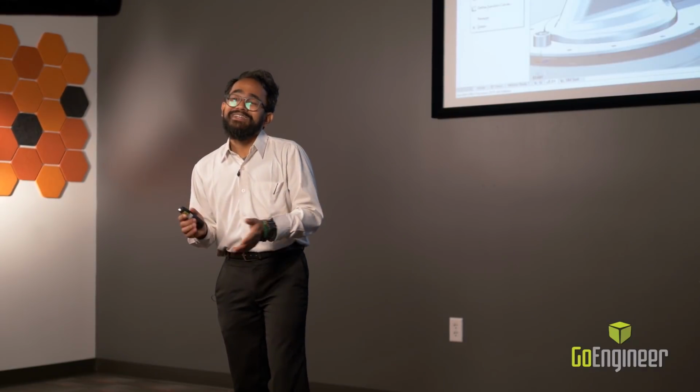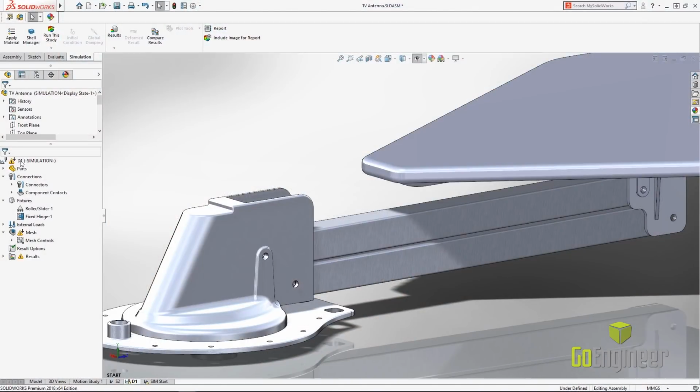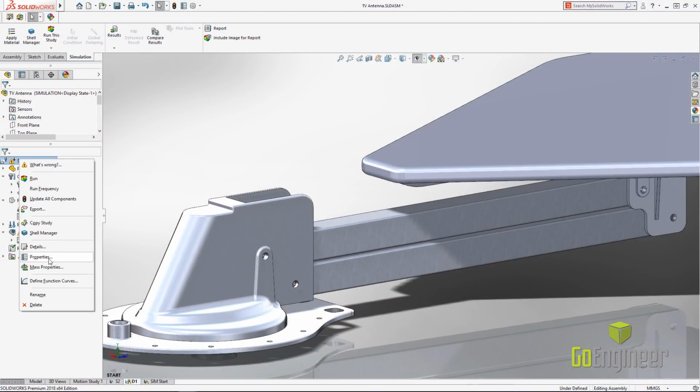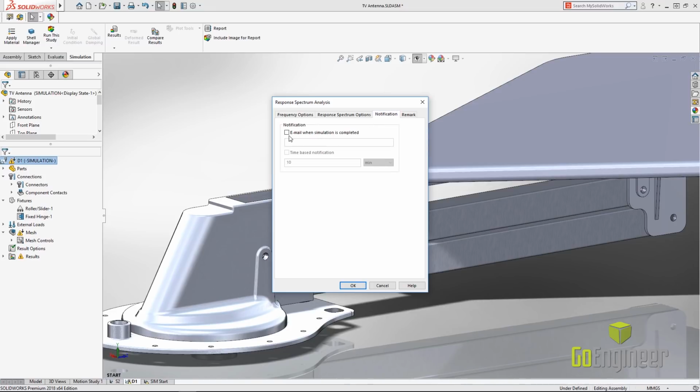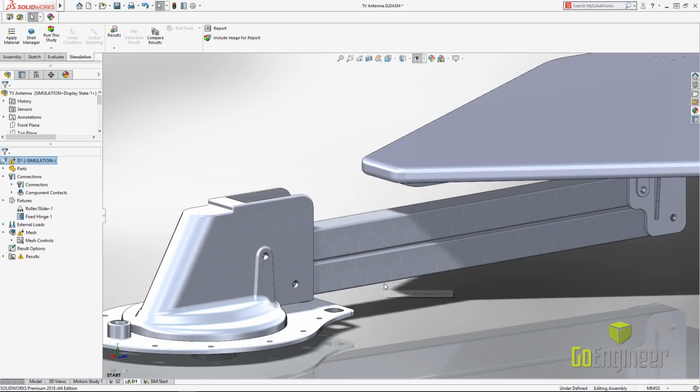Now, the final enhancement, and one of my most favorites, is that if you're running an analysis over the weekend, and if you'd like to be notified for when the analysis is complete, you can set up email notifications that gets the solver to notify you as soon as the analysis is complete, so you can go back and check on it at the right time.